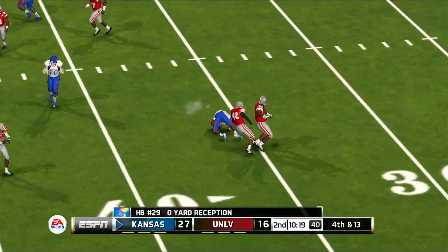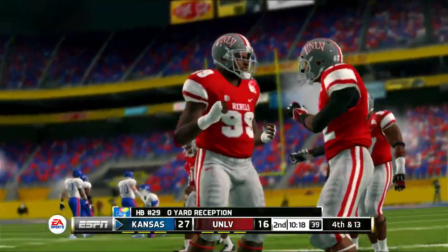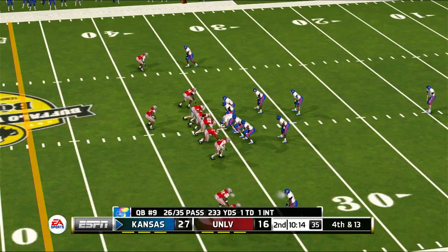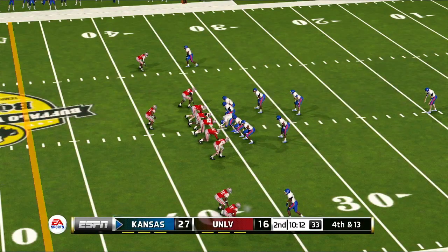Flips it middle to the running back. They'll bring him down at about the 35. Not much there on the screenplay. This was just a little dump-off pass to the halfback, but it was very well defended, keeping them from moving the ball very far downfield.